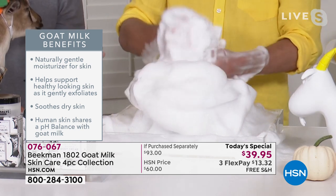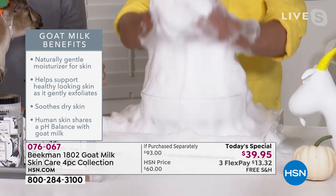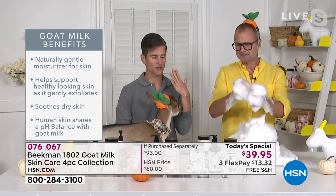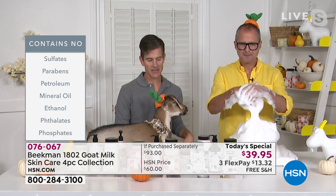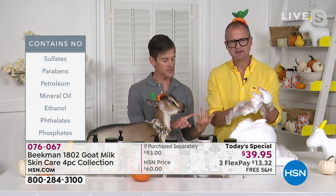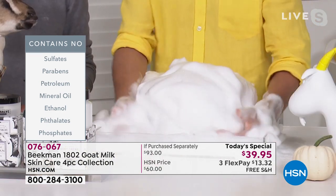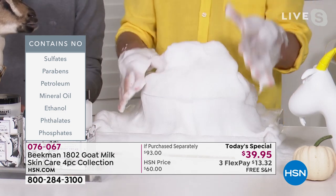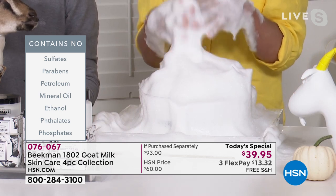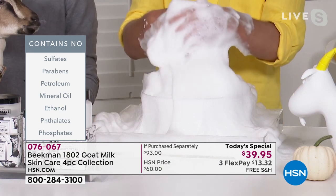Not only do you tell another neighbor who's also having sensitive skin issues, but then you become Beekman head to toe, because you want that goat milk difference on your scalp, around your eyes, on your face, on your neck, all over your body, all the way down to your tippy toe, because the goat milk is so packed with vitamins, minerals, lipids, proteins, and lactic acids. And none of the nasties: no sulfates, parabens, mineral oil, phthalates, none of those petroleum byproducts. All the goat milk goodness, whether it's in the soap you're seeing here, or in the whipped body cream, which is so emollient, so rich.